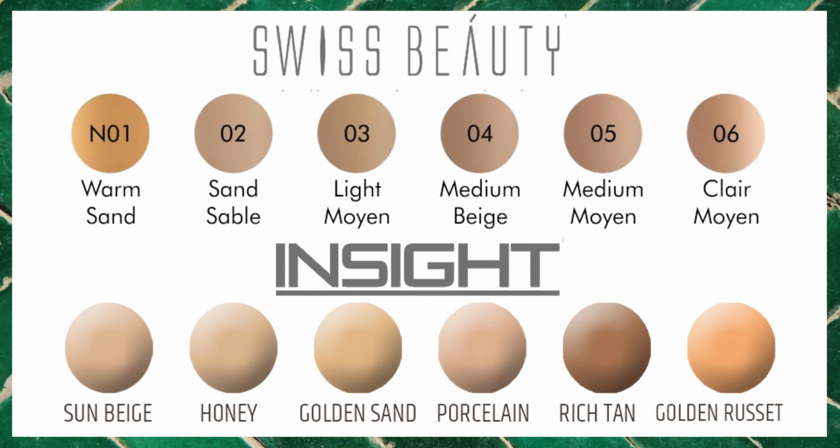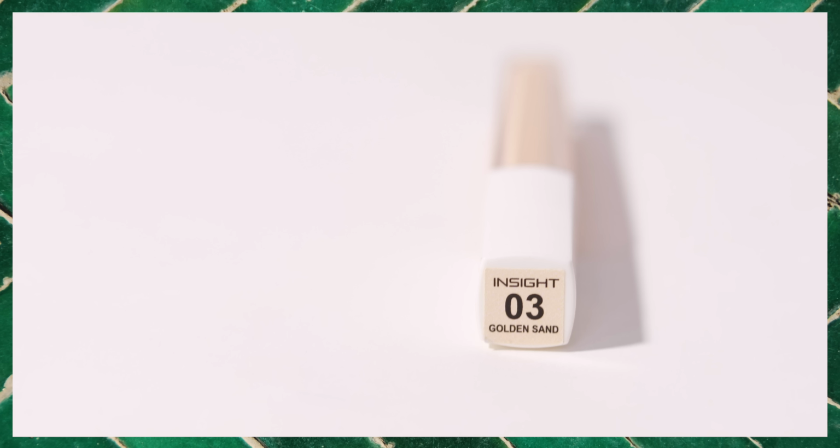Now when it comes to the shade range, both of these come in about 6 shades and they desperately need a shade expansion. We need more lighter as well as deeper shades. The spectrum right now is pretty much a very medium color board. I have two different shades in both of these concealers. We are not going to be comparing shades, but if you want a shade reference, I am the shade Sand Sable in Swiss Beauty and Golden Sand in Inside Cosmetics, so I'm a pretty sandy person overall.